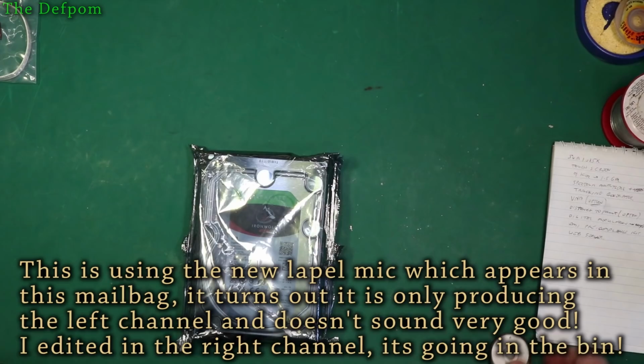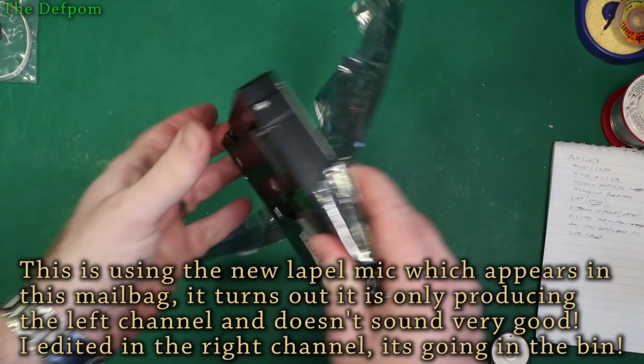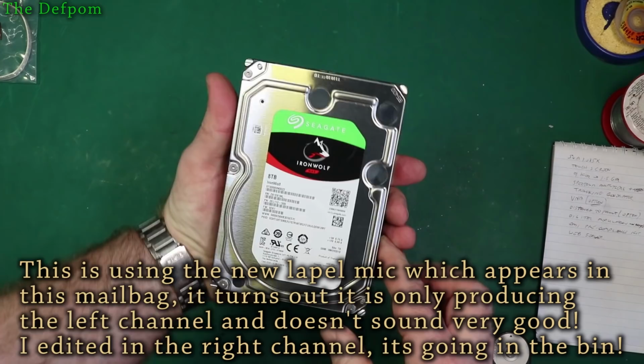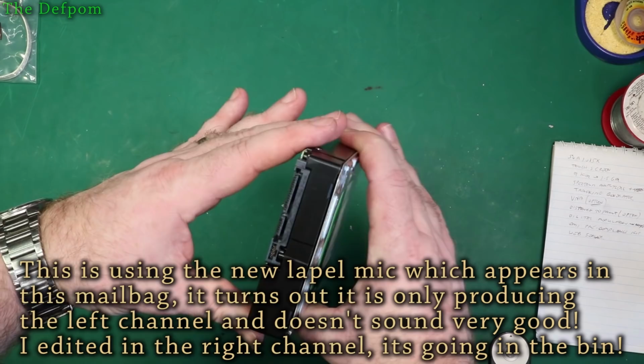So here's the new Seagate drive which I'm going to be using. I'll just open it up actually, because I'm going to be using it anyway. So here we go. Seagate Ironwolf, 8 terabyte. Hope it's in focus there. It's amazing how the electronics is getting smaller and smaller. Anyway, SATA, typical stuff, nothing particularly exciting about that. So yeah, this is going to go in my NAS.